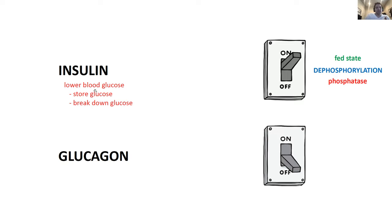Now, what this means is if this switches on insulin, you're in the fed state, right? You're going to be focusing on lowering your blood glucose. That's going to incorporate storing glucose and breaking down glucose. Now, as it works out, the enzymes are going to be dephosphorylated. If the enzymes that are on insulin's team are dephosphorylated, they're going to be activated. It works out perfectly because that's kind of like our on switch. This dephosphorylated state is telling the enzymes involved in the insulin pathway, or the breaking down of glucose, to go ahead and work, right? That's telling them to be activated. And then phosphatase is going to be the enzyme that dephosphorylates the enzyme to turn it on. I know that's a lot of words.